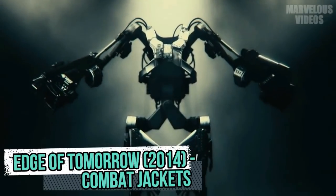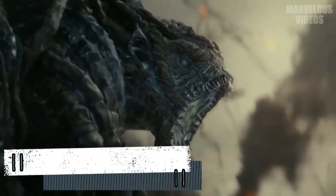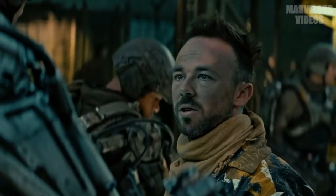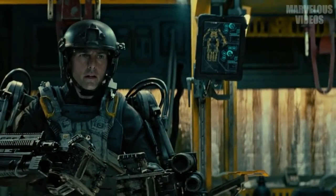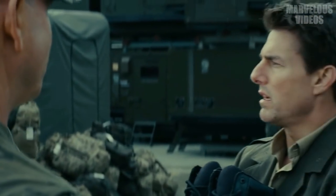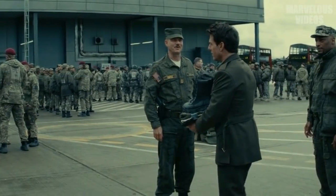Edge of Tomorrow, 2014. Combat jackets. Earth is hit by an unstoppable alien race that no military has been able to beat. In this situation, Major William Cage is thrown in the middle of the front line. But where is the safety? Exactly. Cage has no prior experience in combat, and this involuntary mission proves to be his first and last.